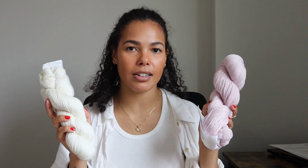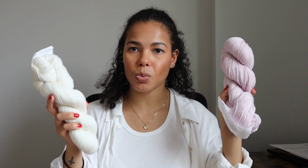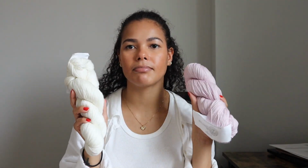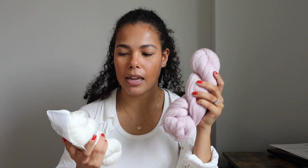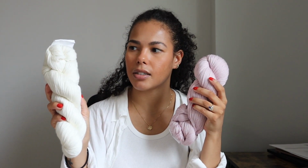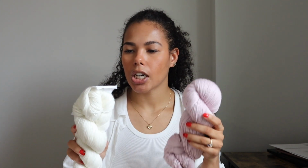So these are also from Cascade. These are the Heritage Silk sock yarns. So these are 85% superwash merino wool and 15% silk. And I just wanted to try something that was a little bit more luxurious with the silk and the merino wool. So that's why I got these. That's pretty much all. I don't remember what these are called. This is like light pink, and then this is just the regular white or maybe natural color.